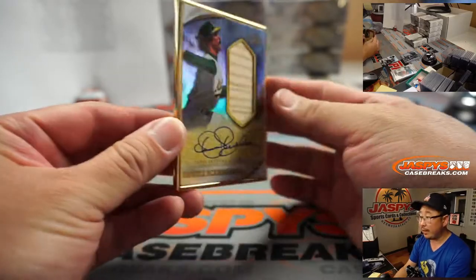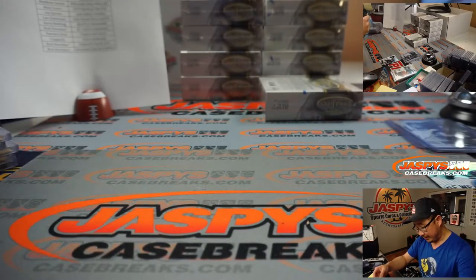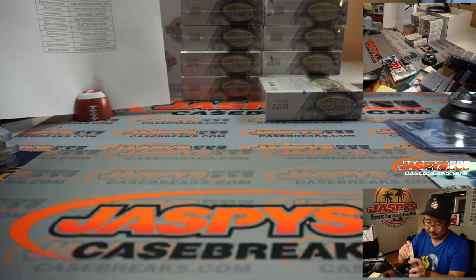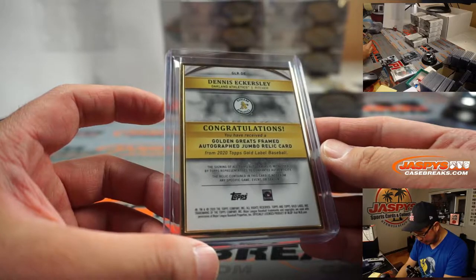All right, the next frame is Dennis Eckersley, a piece of his lumber, and his autograph, 5 out of 25. Golden Greats framed autograph jumbo relic card.